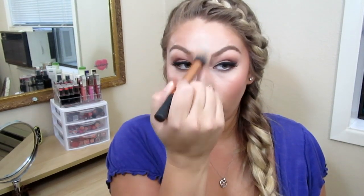I'm just gonna go in the T-zone, down the nose, fan out underneath the eyes, and I'm actually gonna put some right in here. So again, not much, but it does make a huge difference. As far as my makeup goes, it's not wearing down at all. My makeup still does look really good. Everything's holding up really well, but overall, everything still looks really good.